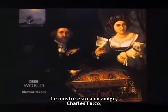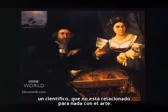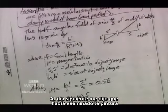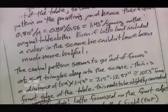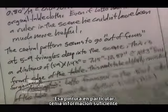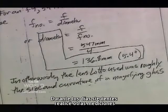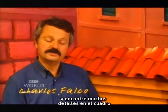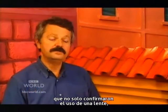If you're working that out in linear perspective, everything is in focus. So I happened to show this to a new friend, Charles Falco. He's a scientist, not in the arts at all. And next day, he faxed me saying he'd been thinking about that painting and he realized there were some real clues in it. That particular painting probably had enough information in it for me to calculate the lens that had been used. Well, over the next couple of days, I made measurements on the painting, and there are several features in that Lotto that are independent confirmation that a lens had been used.